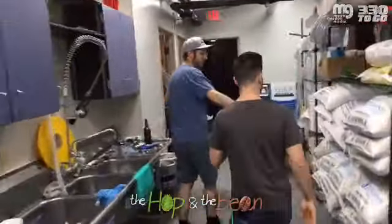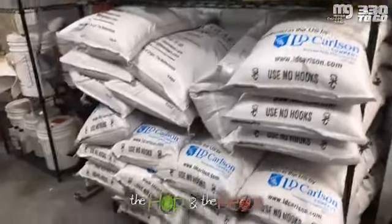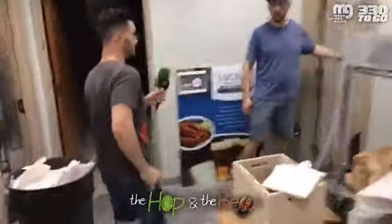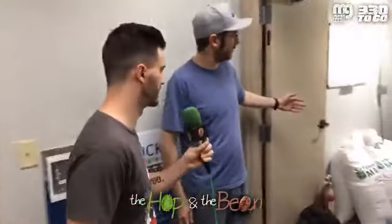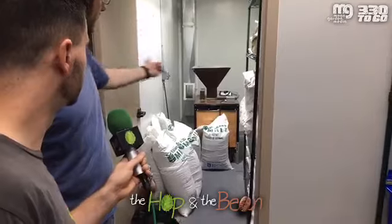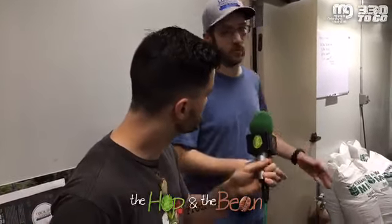The first step here is the grains, and to start the process, we have our milling room. So we take the grains, we measure them out, we mill them, and it sends it up through the auger system into our grist hopper in the next room, so that an entire batch of beer is milled and ready to go. We usually do this the night before, just so once we come in on brew day, the process of starting up the batch is very simple.